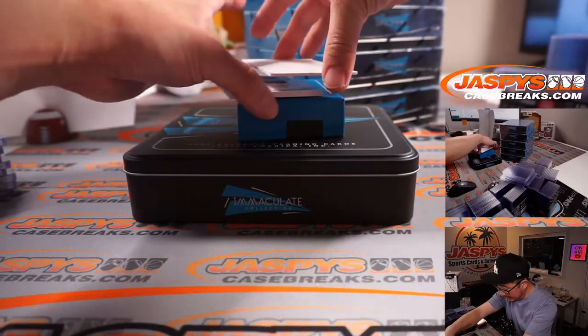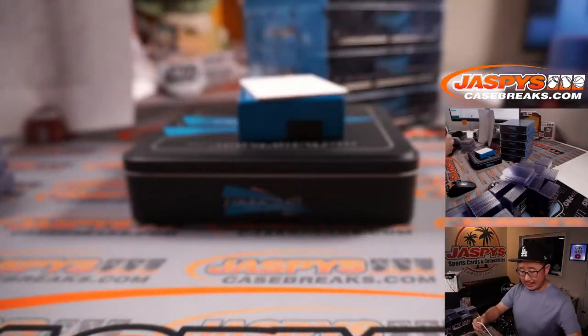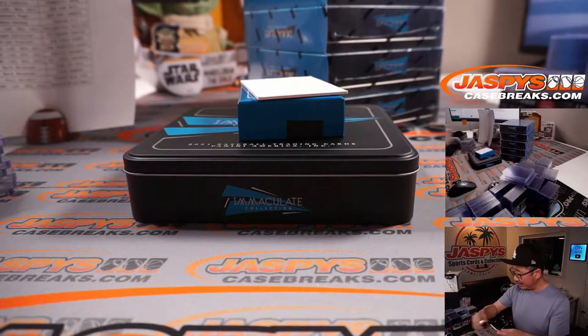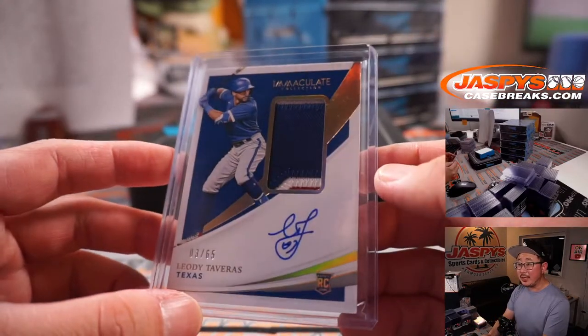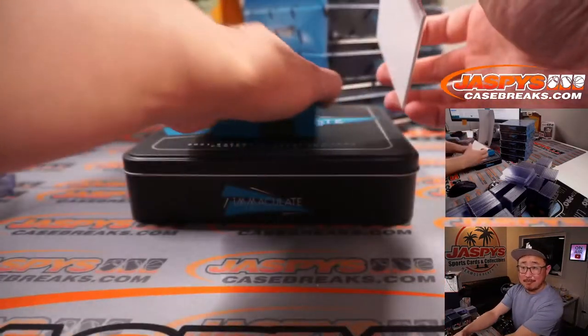And last but not least, we've got Leody Taveras, 3 out of 65. That's another one for Mark. Mark has the Rays and the Rangers. Way to pick them. Nice. A little bit of red peeking through right here. A three-color patch. We'll give it three. All right, next box.